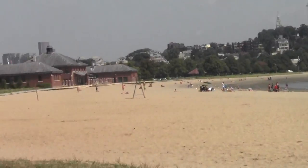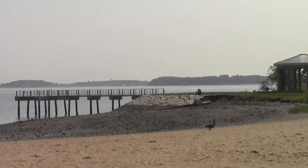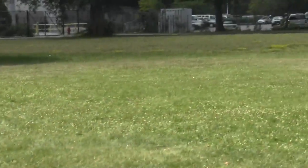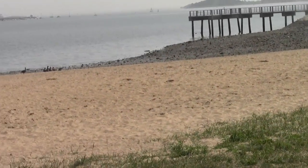Back on the old Harborwalk trail. This time I'm down at the edge of South Boston in Dorchester at the beach. This is Harborwalk and I'm gonna follow it further into Dorchester.